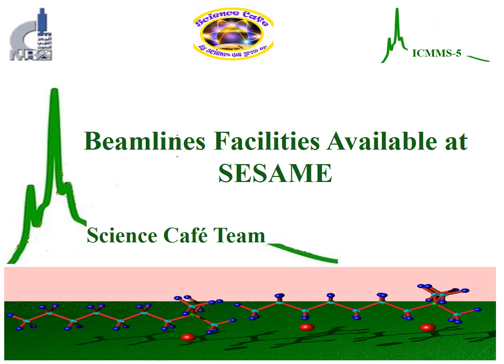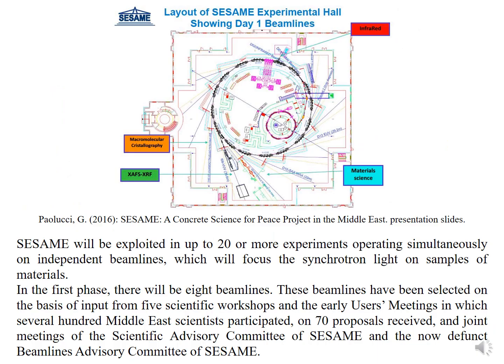Beamline facilities available at SESAME. SESAME will be exploited in up to 20 or more experiments operating simultaneously on independent beamlines, which will focus the synchrotron light on samples of materials. In the first phase, there will be 8 beamlines.